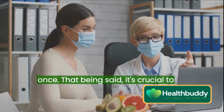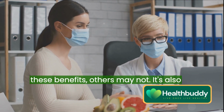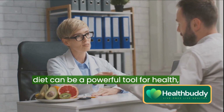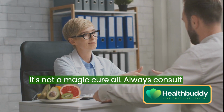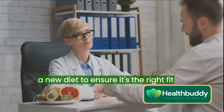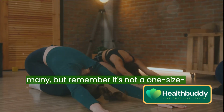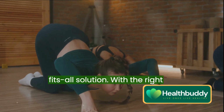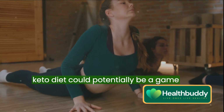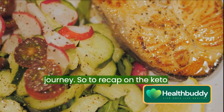That being said, it's crucial to remember that everyone's body reacts differently. While some may experience these benefits, others may not. It's also important to note that while the keto diet can be a powerful tool for health, it's not a magic cure-all. Always consult a healthcare professional before starting a new diet to ensure it's the right fit for you. These potential benefits make the keto diet an attractive option for many. But remember, it's not a one-size-fits-all solution. With the right approach and professional guidance, the keto diet could potentially be a game-changer in your health and wellness journey. So, to recap on the keto diet.